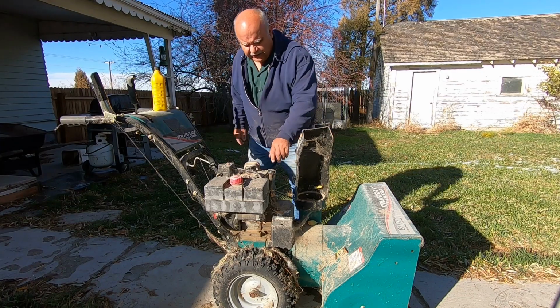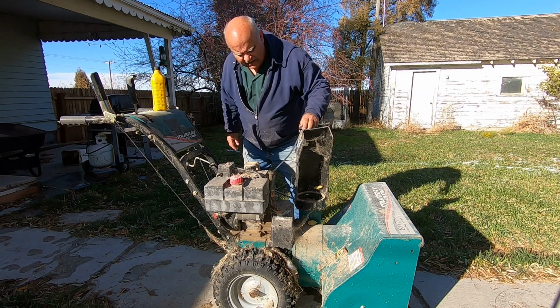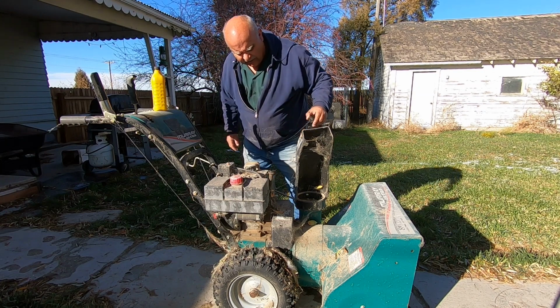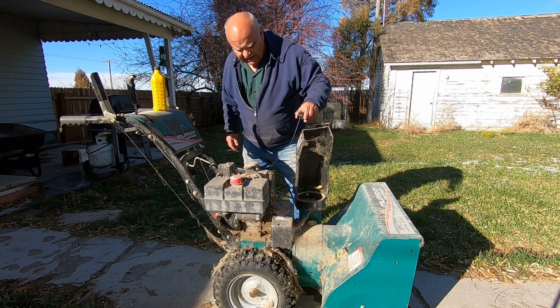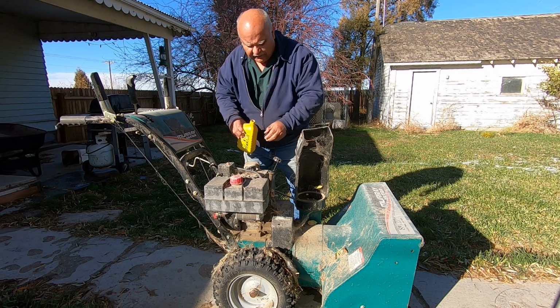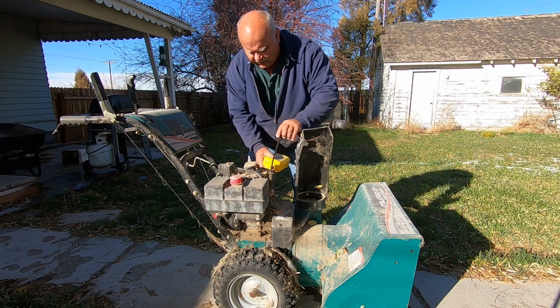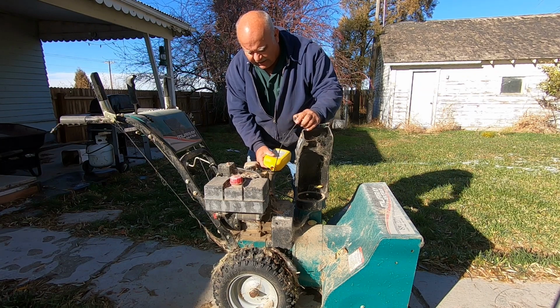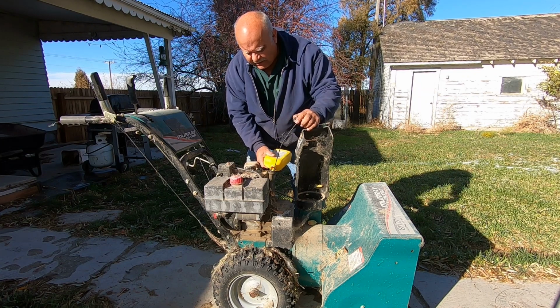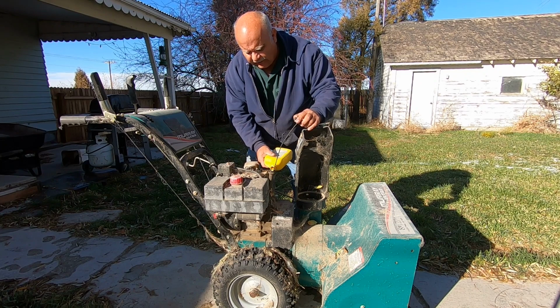This is the next project for the day. Oh, we're way low on oil. Yeah, so we're going to add some oil to this. This is the farm's old snowblower. It's about 20 years old. We're going to add some oil to it, fire it up, run it for a bit, clean it up, lube it up, and then change the oil in it.